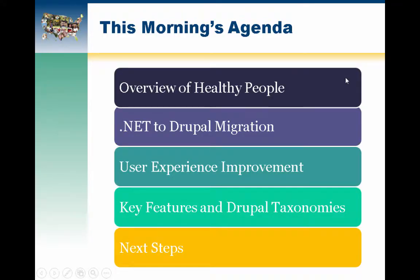There we go. Just a brief agenda for this morning's meeting. Again, we're going to keep it relatively informal, so just as questions come up, feel free to interrupt. But just give you a basic overview of Healthy People and our need for a better content management system for healthypeople.gov. Talk a little bit about our experience migrating from a .NET site, which was our custom CMS, to Drupal. And then Sarah will talk a little bit more about user experience improvements and some user testing that we did as part of that migration.